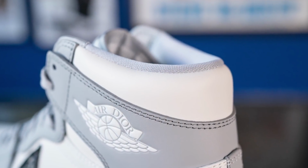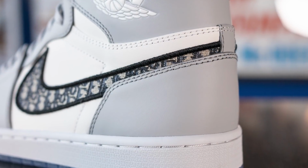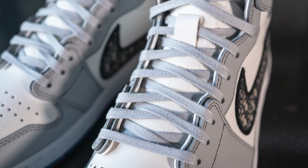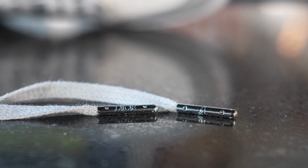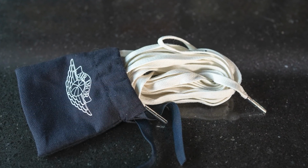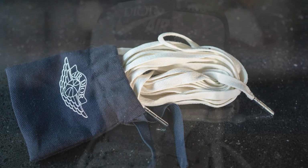We have the sail colored leather wrapping around the top of the shoe, and it's finished off with that gray leather wrapping around the bottom. For the laces, these come with a waxy gray colored lace, which have these metallic silver lace tips with Jordan branding and Dior branding at the edges. And in addition to the gray laces, they give you a secondary pair of sail or off-white colored laces as well, but I personally prefer the look and the contrast that the gray laces provide.